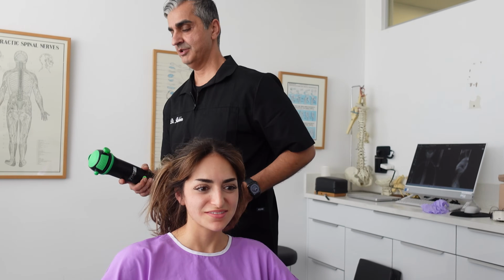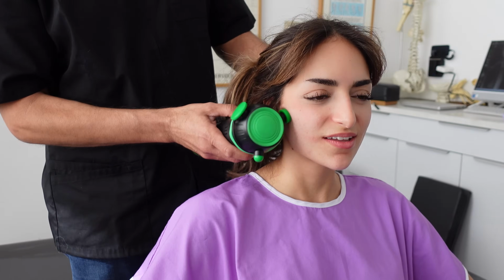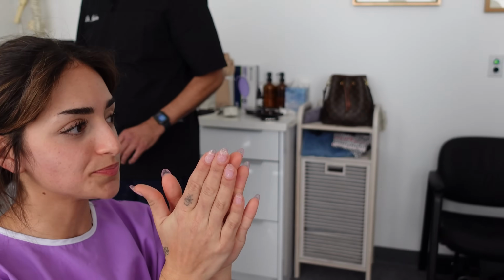Now the buff and polish. This is to also break up scar tissue. It's gonna help a lot with the jaw. So this is the real deal. When I would open my jaw before, I would have to take a pause, like a step, and then I would be able to open it completely. And now, one step. Awesome. Amazing.